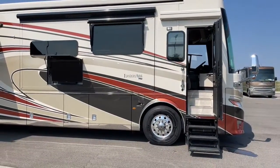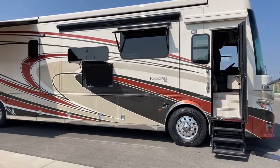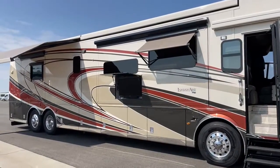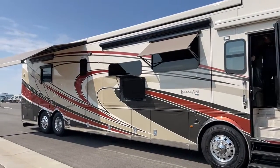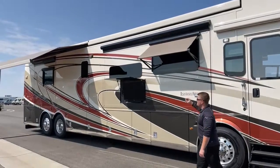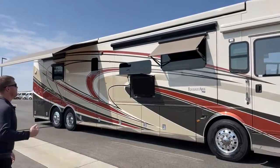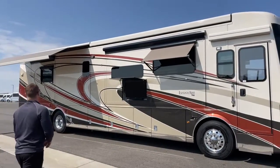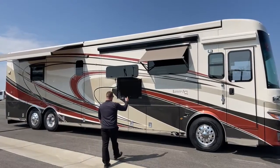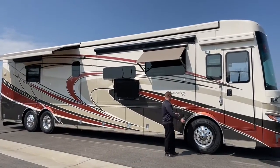Another thing that comes with the Girard Nova awnings is the window awnings over all your major windows on this coach. I'll put that one out just a little bit so that you can see it. What that does is it just keeps the sun from beating down into the motorhome while you're parked. It's only over your big windows, so you've got that one, the bedroom window, and then the big one on the other side. We'll walk around the exterior first and then head inside.